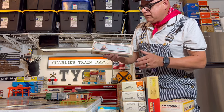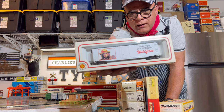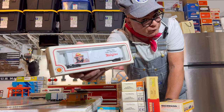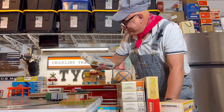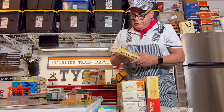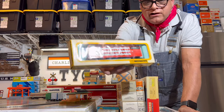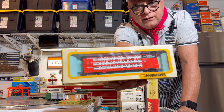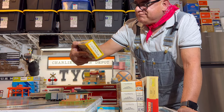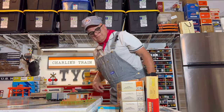Oh, very juicy. From Bachmann, we have a Smokey the Bear car. Only you can prevent forest fires in August or September. Because right now, everything's green. So we're not going to have any fires right now. Also from Bachmann, we have a poultry car. I didn't even know we transported chickens in poultry cars. But as you can see, there's some little chickens in there ready to go to McDonald's and become chicken nuggets. Delicious. That's a big hit for McDonald's.